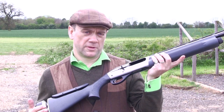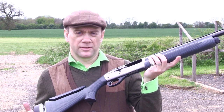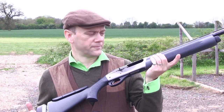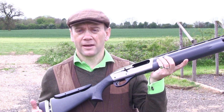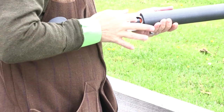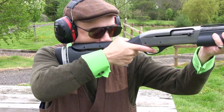Now, one of the problems with autos that use gas operation as opposed to inertia operation, like say a Benelli, is that the spent gases from the cartridge cycle the mechanism. All well and good. And in years gone by, when everyone was shooting 32-gram cartridges, cycling an action of one of these was never a problem. But of course, when 28-gram cartridges were made the norm by the Clay Pigeon Shooting Association, the problem was that some guns like this wouldn't cycle. And this one we shot today with 28 grams, it cycled flawlessly.